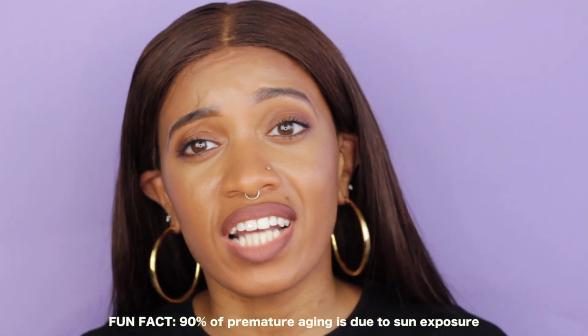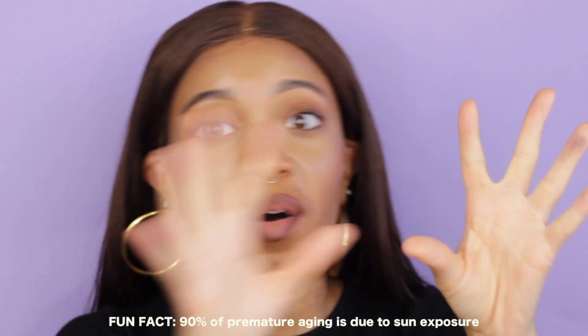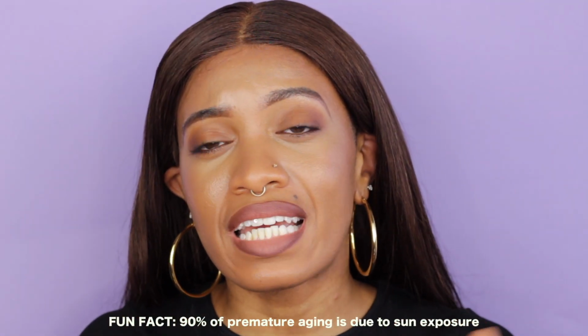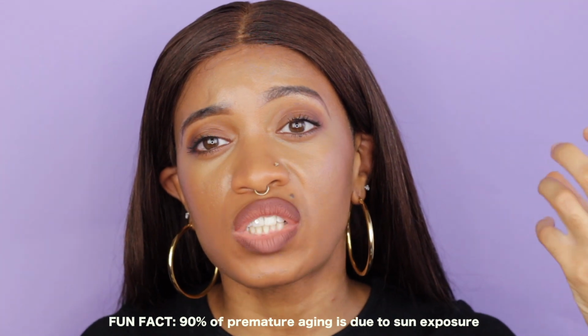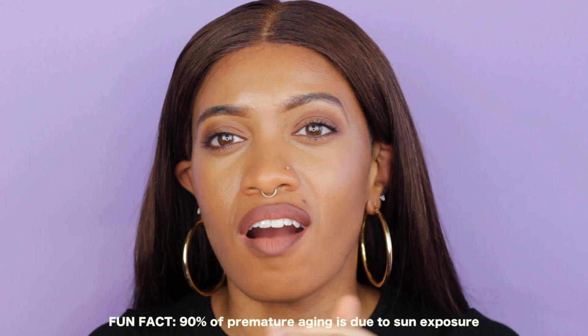Also, collagen is affected by UV exposure. So when we are out in the sun and soaking up all the sun, if we're not protecting our skin, we are honestly diminishing our collagen production because UVA rays can penetrate deep into our skin, our true skin, which is the dermis, and can actually destroy things like collagen and elastin.